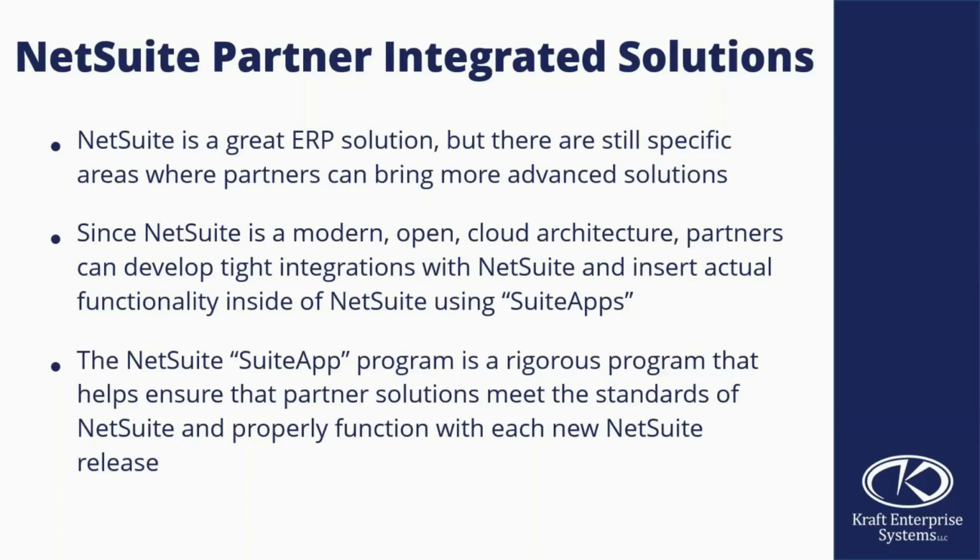We do that with something that NetSuite calls Suite Apps, and we're a big believer in that. We've developed some of our own Suite Apps. The nice thing with Suite Apps is that it's a really rigorous program that Oracle has put together that makes sure that anytime partners are building solutions, adding functionality inside of NetSuite, it follows all the standards that NetSuite has, and it gets recertified with each NetSuite release. So you can be sure that these solutions that are being added will continue to work. You won't get any type of version lock or anything like that, and they just become part of your NetSuite solution. The NetSuite ecosystem of partner integrated solutions is really strong, with some of the best partners in the world building out solutions for NetSuite.